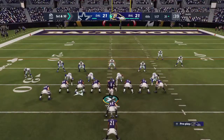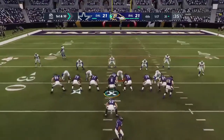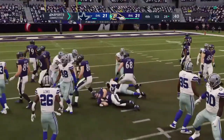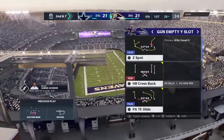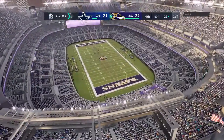1st and 10, and they've got 3 tight ends out there. A jumbo package look. And again, they'll go right back to their fullback. And he'll take this inside the 30 to about the 29, maybe the 28-yard line. Give him 3 on first down. It'll set up a 2nd and 7. 28-yard line.